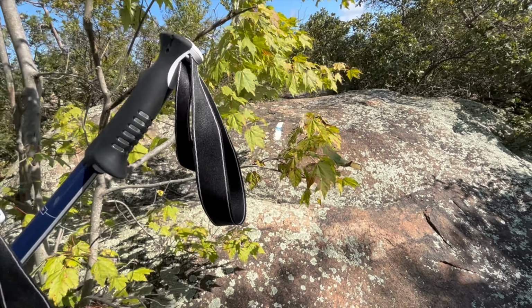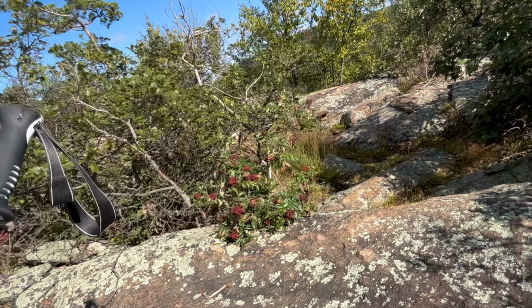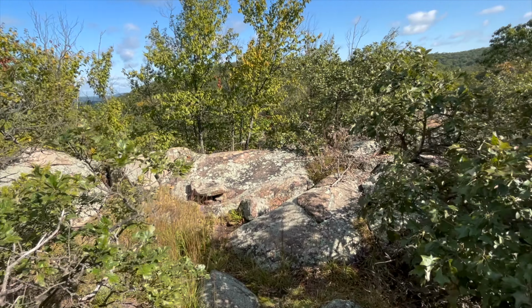As we go across the rocks, it can be fairly difficult to follow the trail, so make sure you keep really close watch for those blue markers.